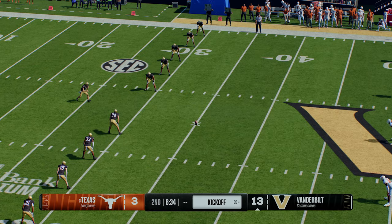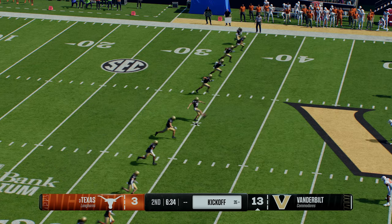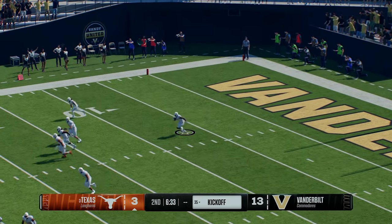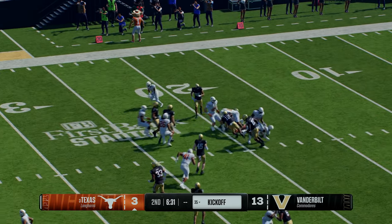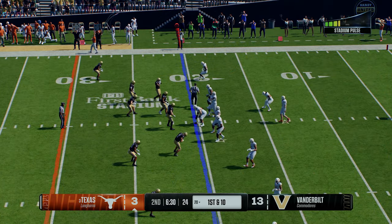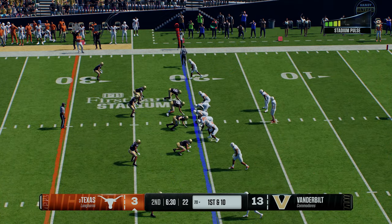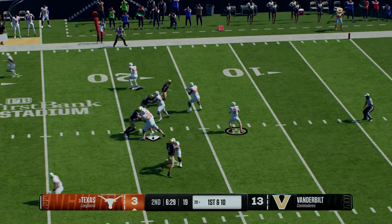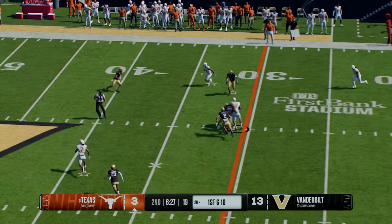So after coming away with 3 in that drive, the kickoff team is out. And here's the return from inside the 5. He stopped at the 20, tried to make something happen, but that's good coverage there. And the Longhorns offense takes the field. The last possession, they had to settle for a chip shot field goal. Can they find the end zone this time out?